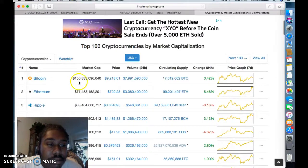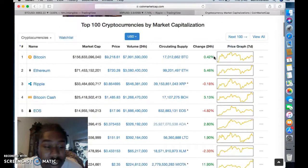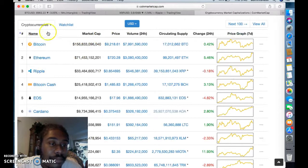And Bitcoin has a market cap of $156 billion, which is pretty cool. The current price is 9,218. It's been up 0.42% in the last 7 days. Ripple has been down 0.18, which is okay. There's still been nice, steady growth. See, uptrend. This was a little down. This is sideways, a little up, hitting resistance. There's triangles everywhere. We're going to see a lot of potential reaction in the next few weeks. But Bitcoin, we're analyzing 2 of the top 3 coins.